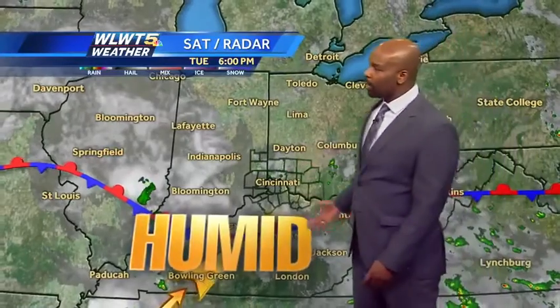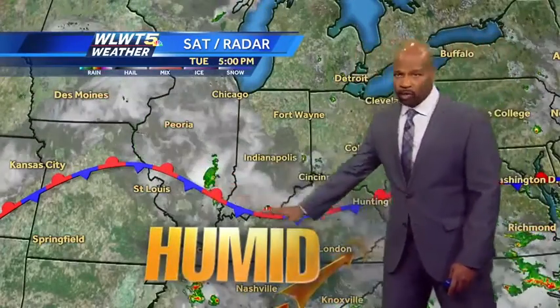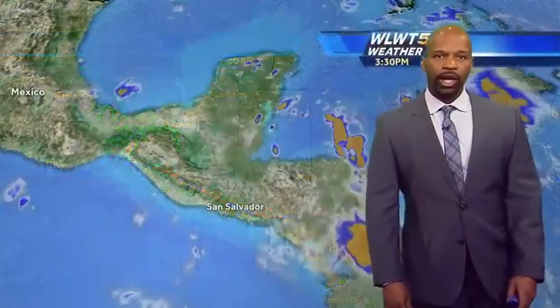Here's a look at the weather map. Today, that stationary front dropped its way into the bluegrass, so that helped us out in a couple of ways. One, it's brought in some slightly less humid air. By slightly, I mean just a little out there. And it's basically taken the real focus or shift of thunderstorms off to our south and east. That's why today we only had one or two very small pop-up showers.